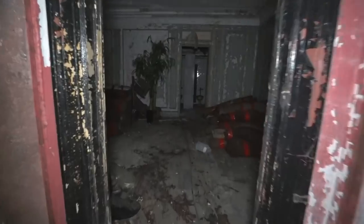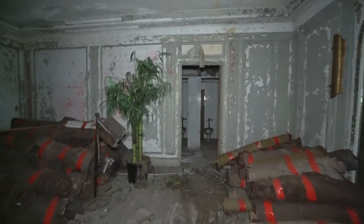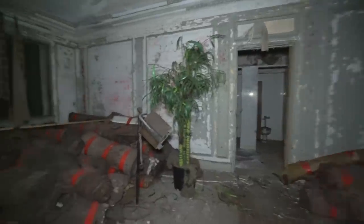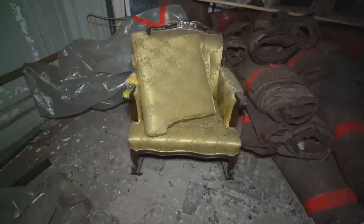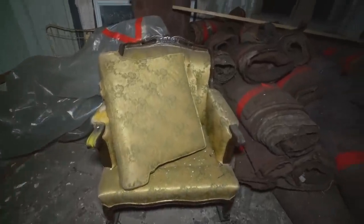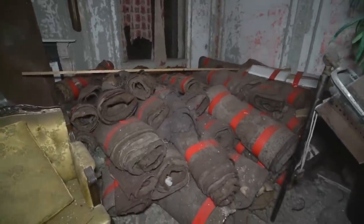This looks like a cool room. Oh, it's just the bathroom. But it's actually kind of cool in here. This is the room before the bathroom, and there actually used to be a fireplace here. And we got some nice furniture. Really nice old vintage stuff, and just literally thousands of feet of rugs.